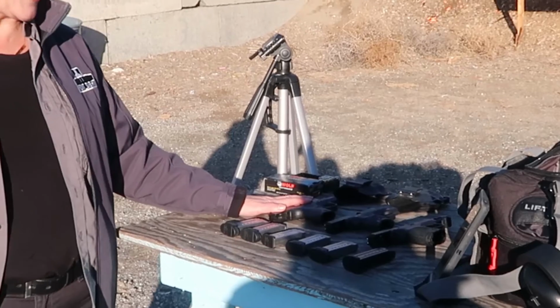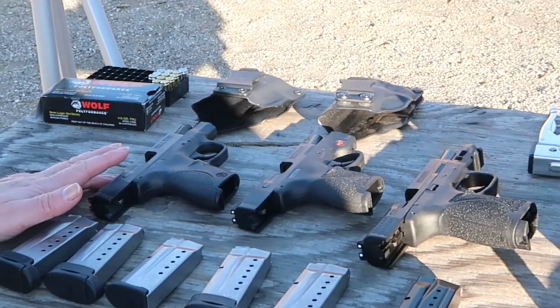M&P stands for military and police. As you can imagine, it's very popular among law enforcement. The M&P Shield was introduced in 2012. Shields make great everyday carry because of their thinner design.